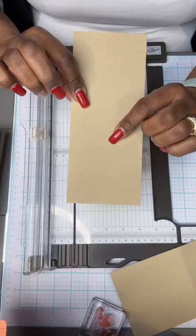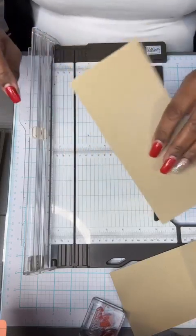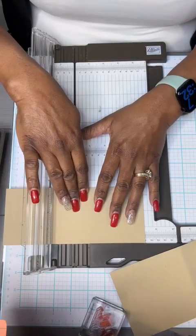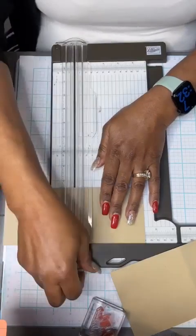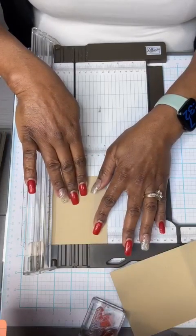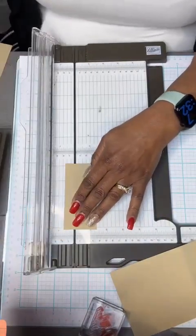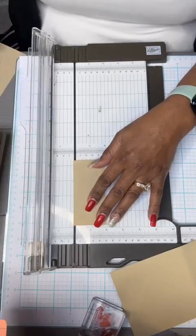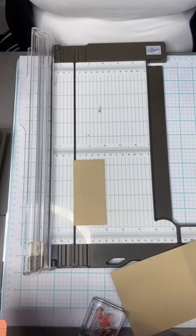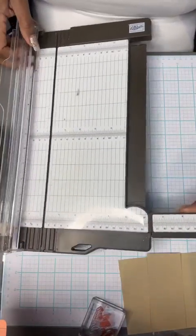So we're going to take what was left over, and we need it cut at 2 by 4 1/4. So I'm going to go ahead and turn it around on the long side, cut it at 4 1/4 inch. And then I'll turn it around and we'll cut it at 2 inches. So remember, if you're making 2 cards, you can take the other piece that we have remaining and do the same thing, and you'll have everything we need. All right, so we're going to put this aside for now. We'll need to die cut a little bit. So we're going to put this aside for now as well.